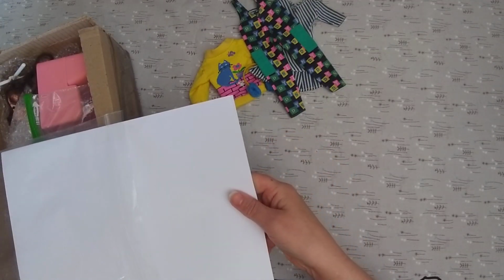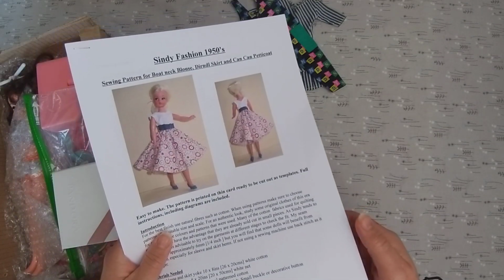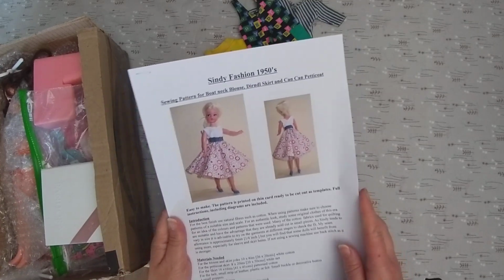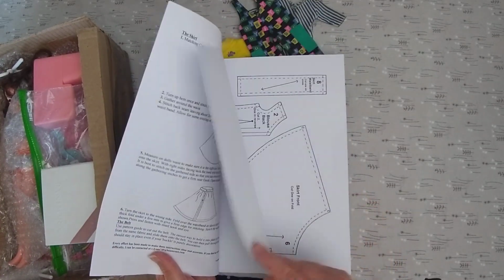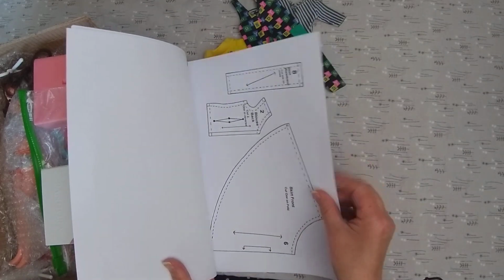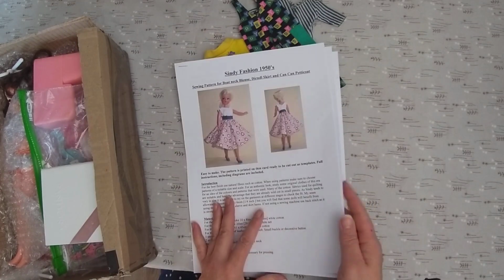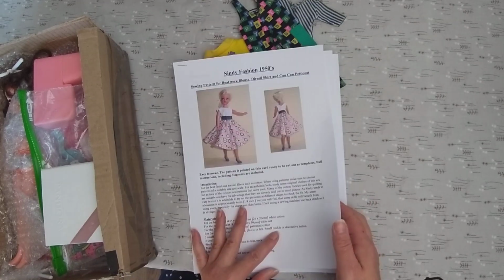Now, this next one is one I got because I want to make something. I know roughly how to make a circular skirt, but it would be much easier if somebody does it for you. Now, this looks really, really nice. It's a beautiful pattern. You even get a card pattern to follow, and it is card, it's not paper. So I recently got some really cool fabric.